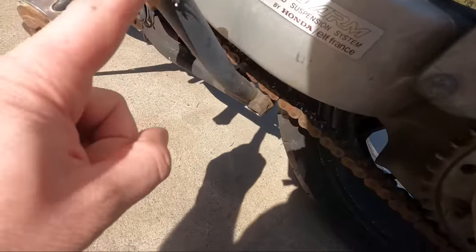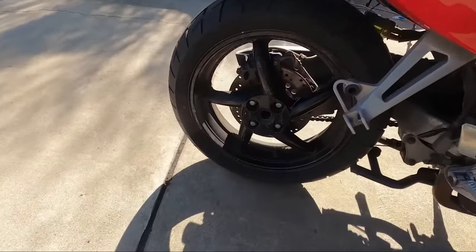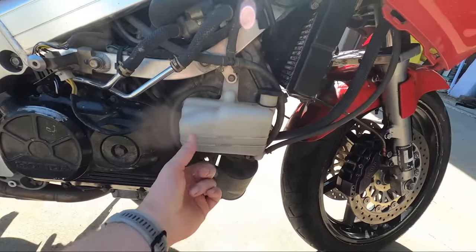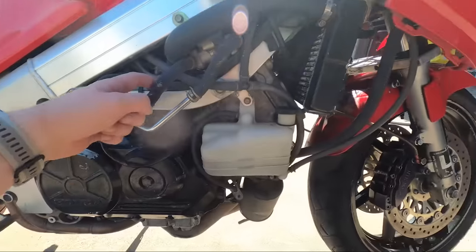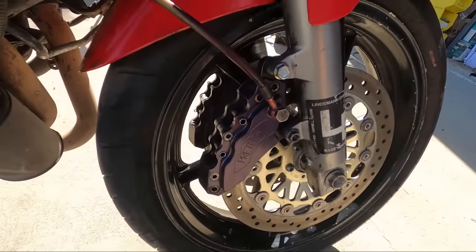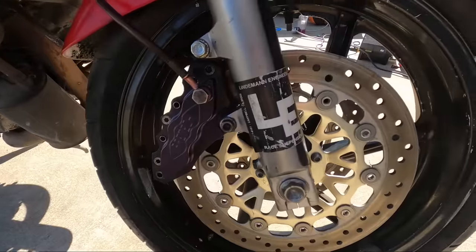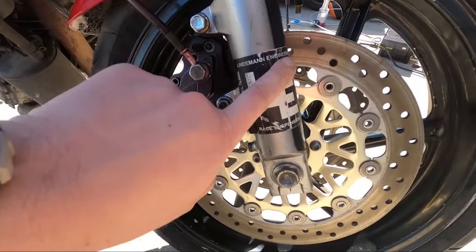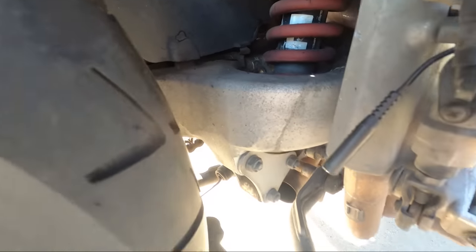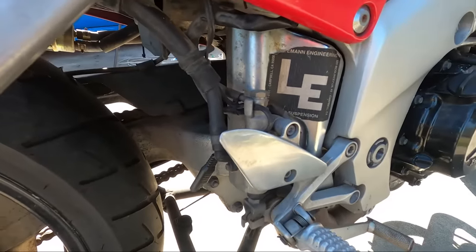Center stand runs on the chain. We got single-sided swing arm. It's got a bunch of stuff that probably gonna need to come off, you know, a charcoal canister or a smog pump. We have these cool six-piston calipers from Pretec. We got stickers that say Lindemann Engineering that does suspension, and it got a sticker all the way in there that says LE, so I think we got full custom suspension.